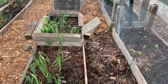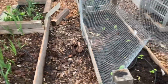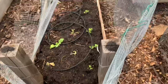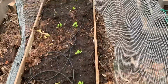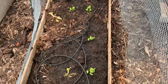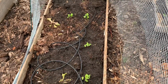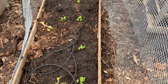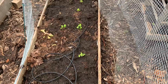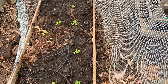So I have my winter or spring brassicas. I have celery out here already in this bed with some pak choi. I did have a problem with bunnies for the past few years, so I ended up putting hardware cloth around each bed, which makes it a little bit cumbersome for me to plant and lean over the wire cloth to get to the garden, but it seems to prevent the bunnies from getting in.